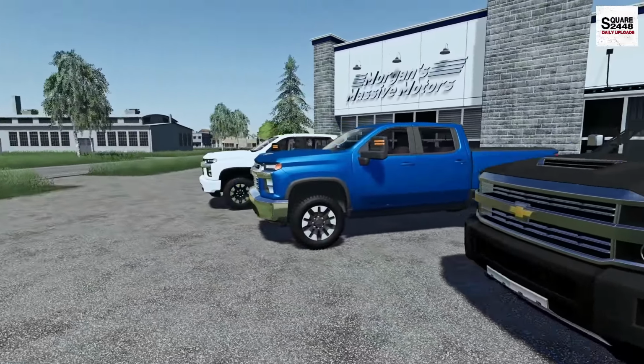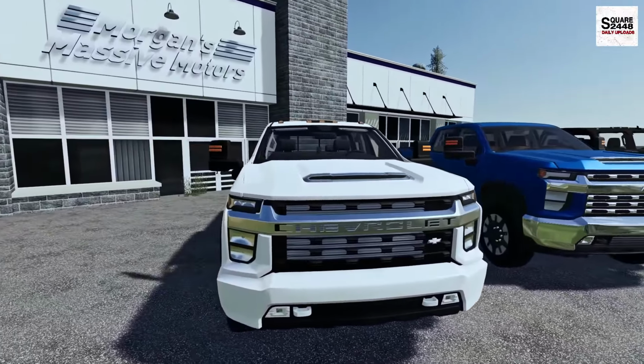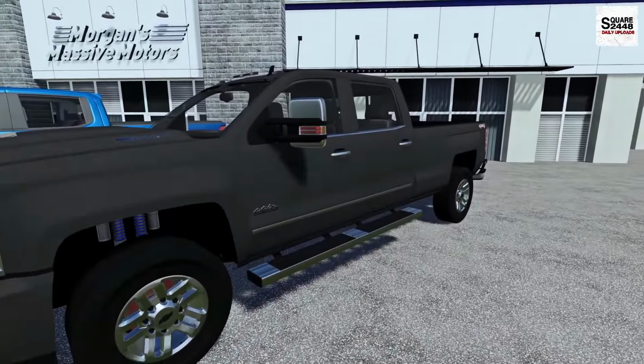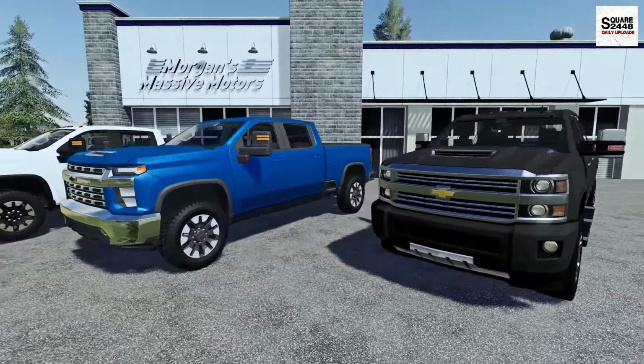So the dealership has two trucks ready to go here. Both of them are 2020s. They're Chevy 3500 Duramaxes, Crew Cab with the 6.5 foot bed, a little bit different than this one here. This was the 8-foot bed. I didn't really find that we used it too much, and it's a little bit harder to move around.